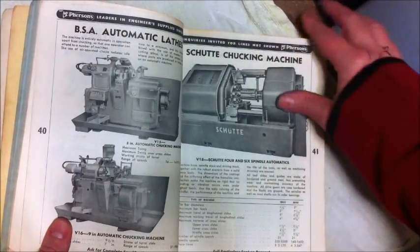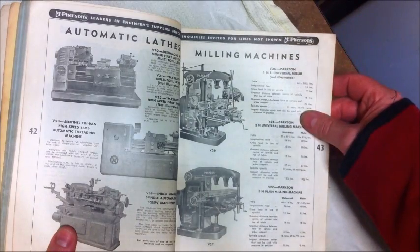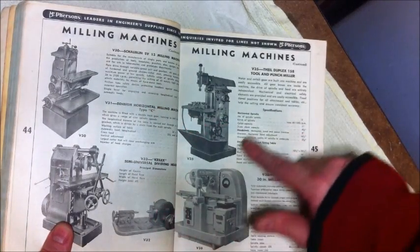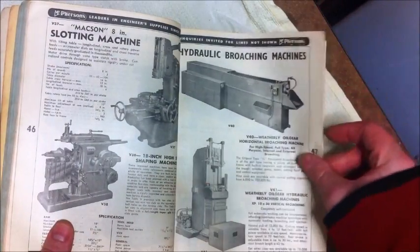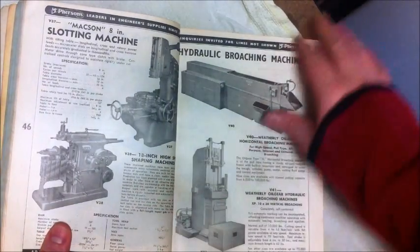BSA automatic bolt lathes and the Parks and milling machine. Chauvelin SV 13 mil. And duplex tool and miller. Lots of cool machine tools that they sold. This 18 inch high speed shaping machine, that's a big machine.